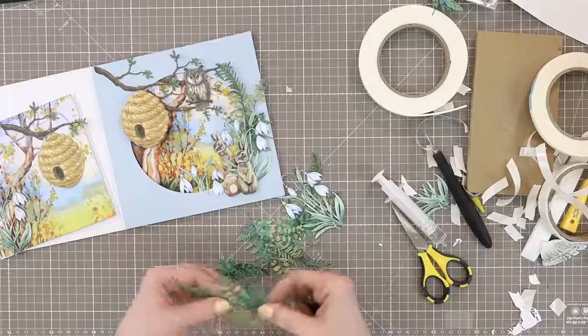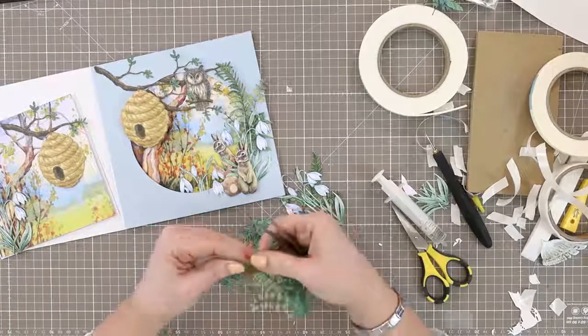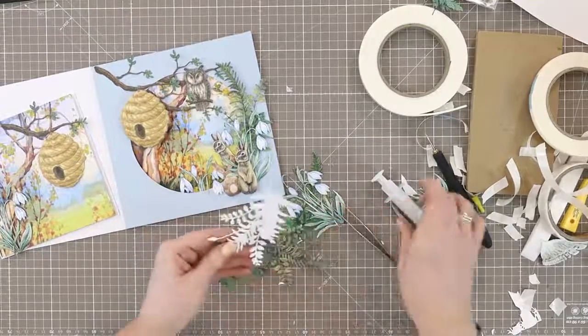So I'm just going to tuck in a fern at the back, and then I'm going to have a fern across the front. And again, I'm not doing anything special, just moving it with my fingers, adding that definition.